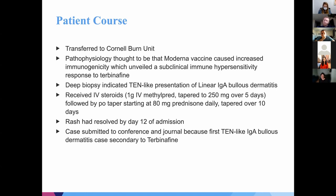She got IV methylpred that was tapered and then changed to PO, and her rash resolved fairly rapidly. And she didn't have any scarring afterwards.